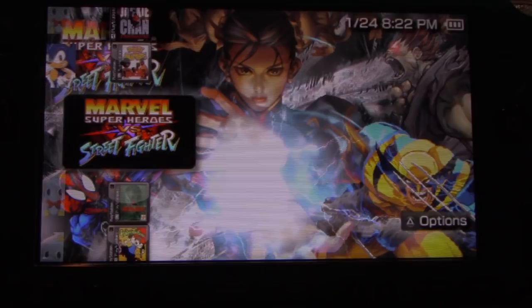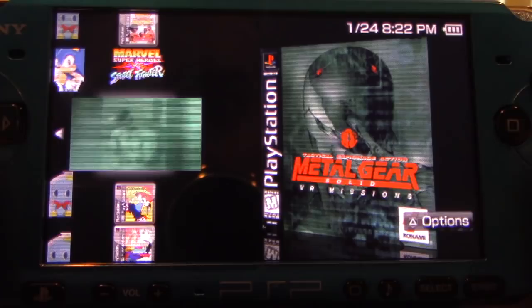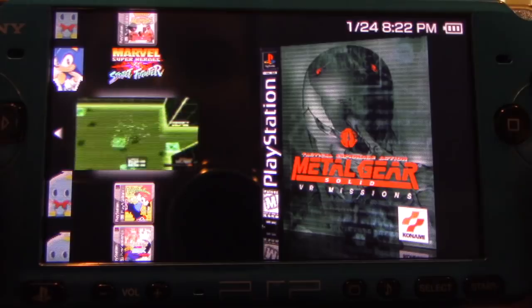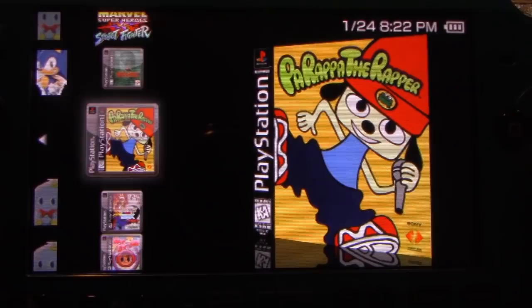Marvel versus Street Fighter. A lot of fun, great PS1 title, played it a lot. Metal Gear, it's a fun game. I remember playing this one on PS1 for hours. Parappa the Rapper, I still love this game. I can't get past the driver's ed part, but I will one of these days.